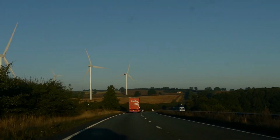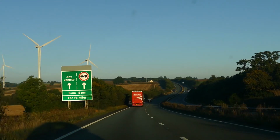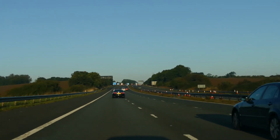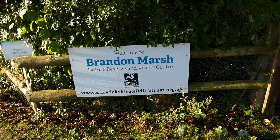Well, in a recent film, I think I remarked that we hadn't seen any kingfishers this year or filmed any. So we're hoping to put that right today by crossing the border into Warwickshire. So it's the A14, M6, and then the A46 to the outskirts of Coventry to here, Brandon Marsh.